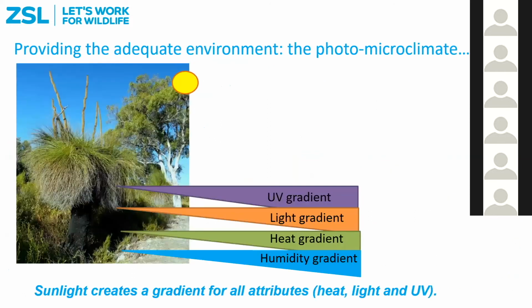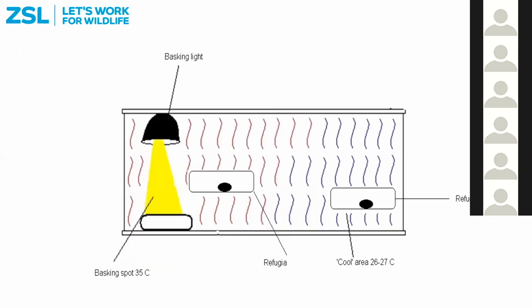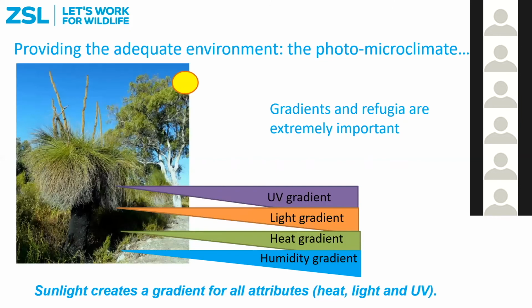As I said, the UV gradient should be overlapping with the heat, the light, and the humidity gradient. So you have the strongest UV, the most intense light, the highest temperatures, and the more dry area, I guess, overlapping together. And that reflects what the situation is in nature. It's incredibly complex, because what we're actually trying to do is to recreate the sun, and the technology just isn't really there to do that.